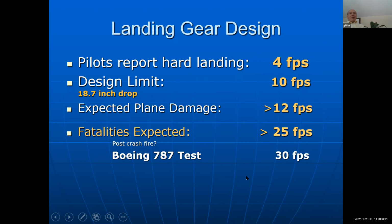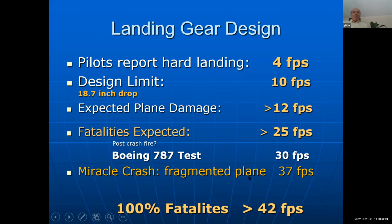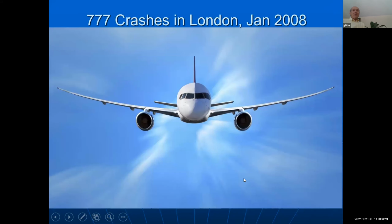That miracle crash I talked about in the Everglades, we had significant fragmentation of the plane. That was a 37 feet per second vertical impact. And here are the expectations based on these surveys of planes in the 80s: 100% fatalities. Which brings us to this Boeing 777 crash in London in 2008.